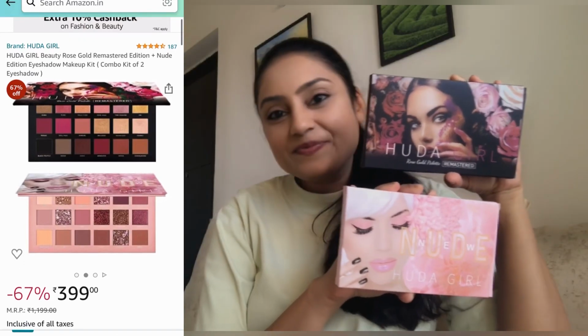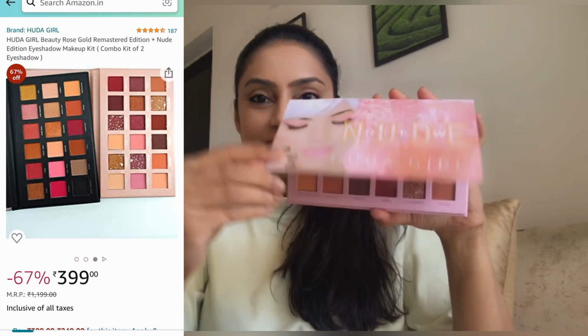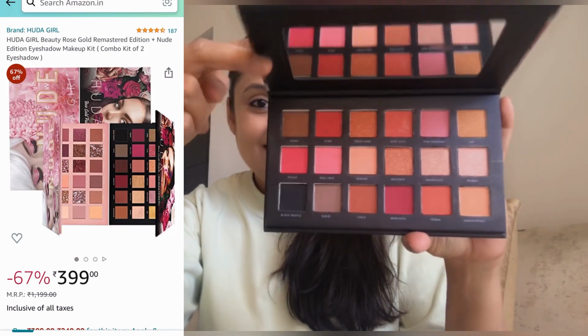I have bought Huda Girl Beauty Combo Kit of 2 eyeshadows in the shade Rose Gold Remastered Edition and Nude Edition, and both these shades are sufficient for any party makeup or regular makeup. I'm using the nude eyeshadow here on my eyelids to lift up my eyes a little bit.